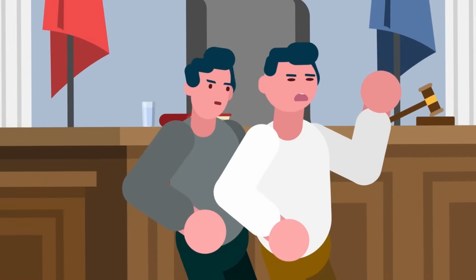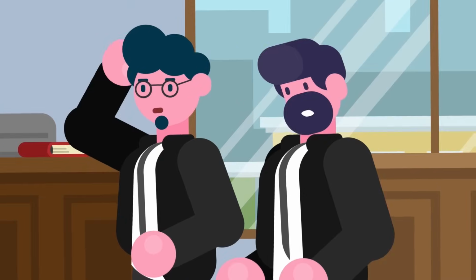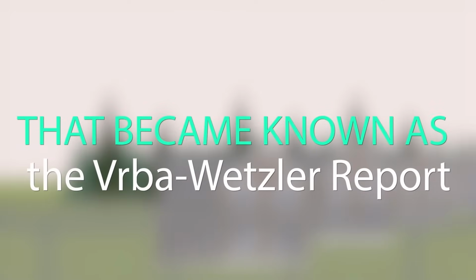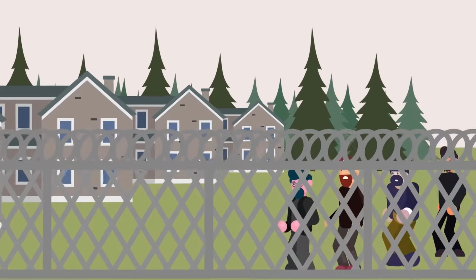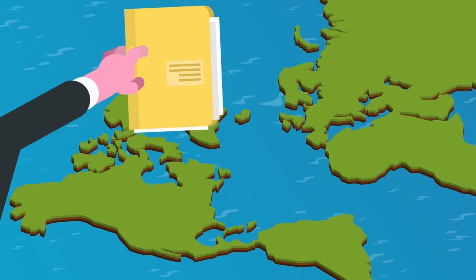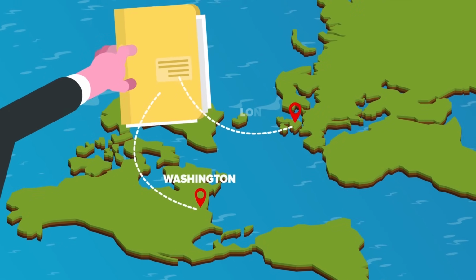Both men told the Jewish Council of the atrocities being committed at Auschwitz. Their goal was for the official documentation of their story that had become known as the Verba-Wetzler Report to be given to those in positions of power. In the hands of the right people, they believed the deportation and executions would be stopped. So it was sent to the Allies. Copies were given to the British, the Americans, and even the Pope.